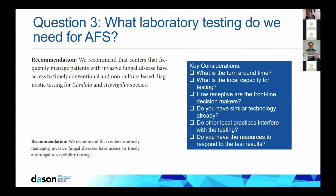Another question we get a lot is, what laboratory testing do we need to optimize our antifungal stewardship program? In the article, we review several of the available technologies out there and how they can be implemented in various settings. But I just wanted to raise a few items of interest that we've come across, especially in our community hospitals, but we also see sometimes even in large academic medical centers. Just because the technology is there, bringing it in does not mean it will solve a problem.